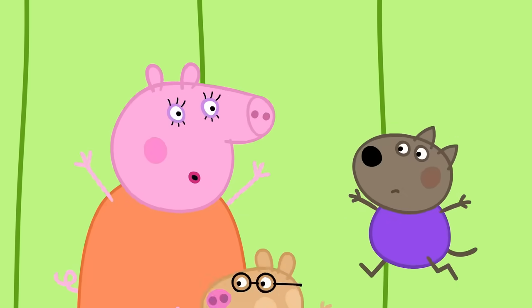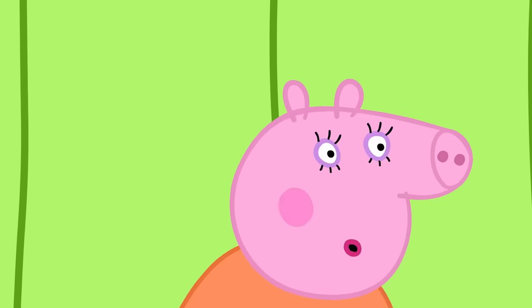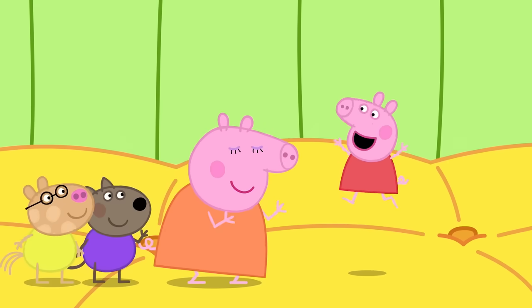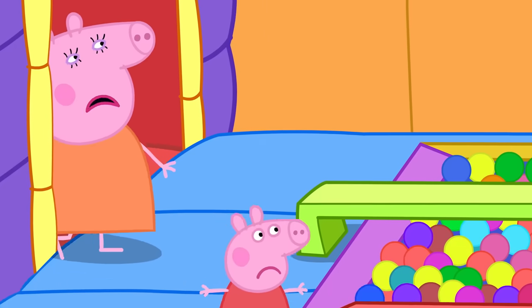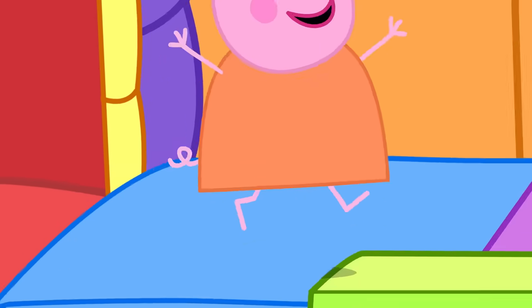Do you know where George is? No. He went that way. But Mummy Pig is not as good at bouncing as Peppa. We're coming, George! It's okay, Mummy. Falling is just as fun as bouncing. Whee! Whee! Whee! There he is! We're coming, George!